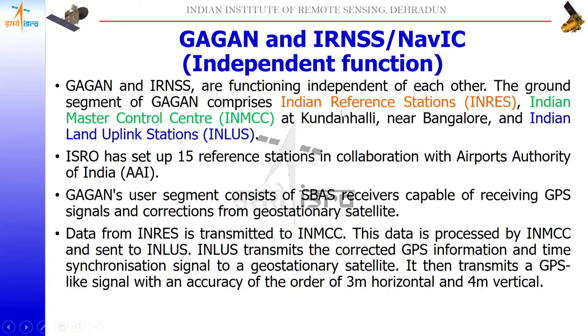So if we talk about the NAVIC and Gagan, there is a basic difference between Gagan and the NAVIC. You can say that the NAVIC or IRNSS is an independent system which gives us the navigational information, whereas Gagan is a separate system which augments the GPS signals in our receiver. Means I have a receiver which is capable of taking the signals from the GPS satellites. Now there may be some ionospheric delays or some other atmospheric problems, due to which the accuracies are not good in my receiver.